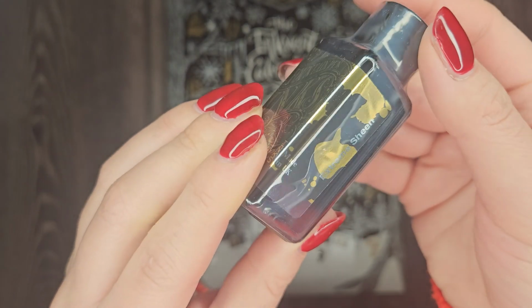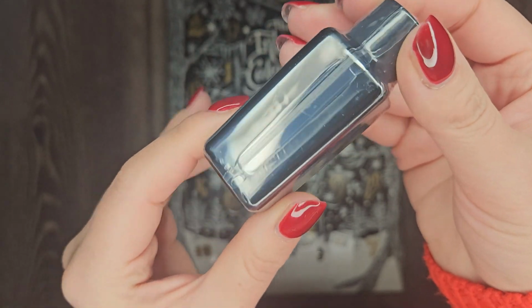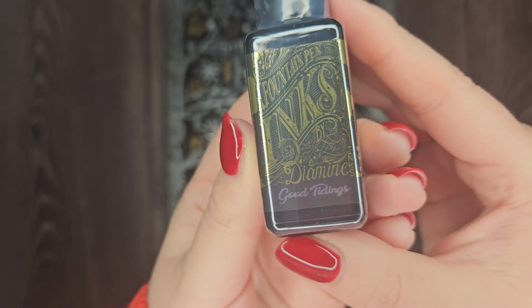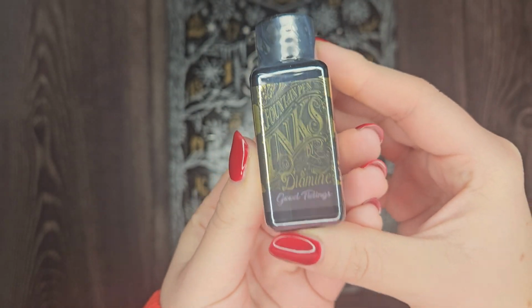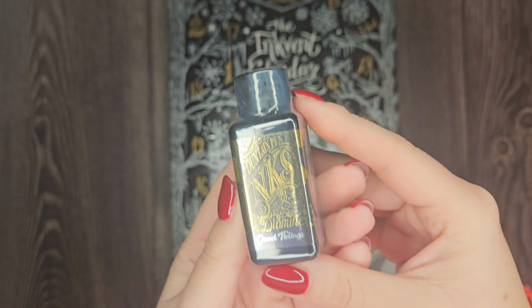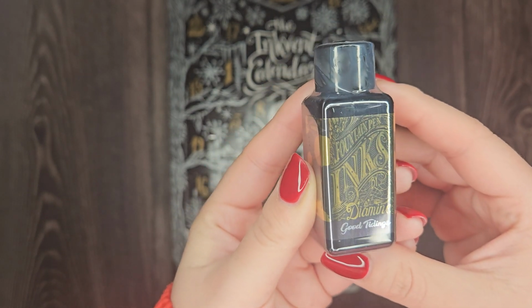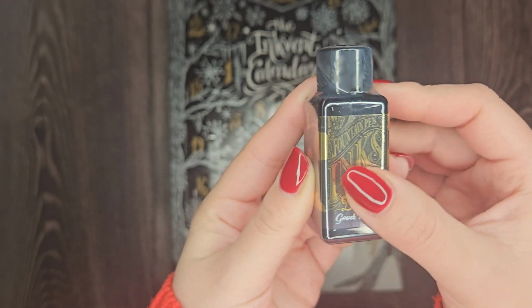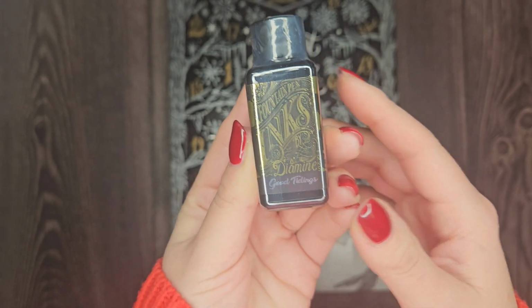Oh no, it's another extreme sheening ink. I expected at least one more sheening ink. Let's see what Good Tidings has to offer. To be honest, I understand why they put another extreme sheening ink as day number 25. I'm not super happy with that though, because I'm not the biggest fan of the sheening inks so far. I think they're kind of unpractical. But yeah, let's see what we're looking like.